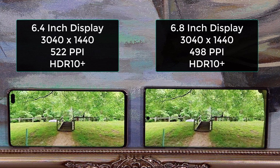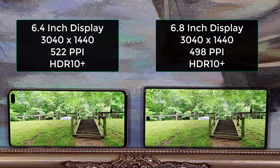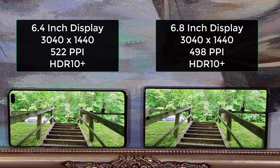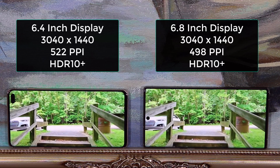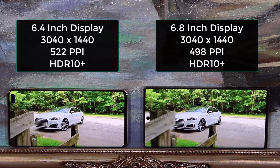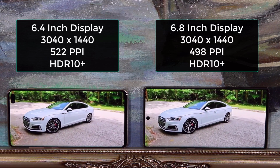Just look at how crisp and clear they are. They both have a punch hole cutout. However, I do prefer the smaller cut on the Note 10, though it's not a big deal. The only real difference worth considering here is whether or not you prefer the larger 6.8-inch display or are you perfectly fine with the 6.4-inch display. Otherwise, the quality, sharpness, and color accuracy on both phones is identical.